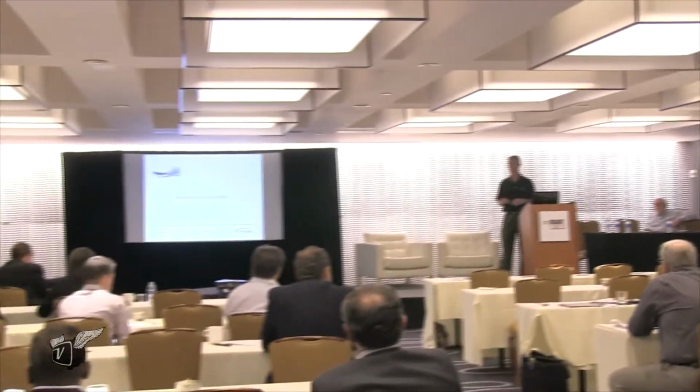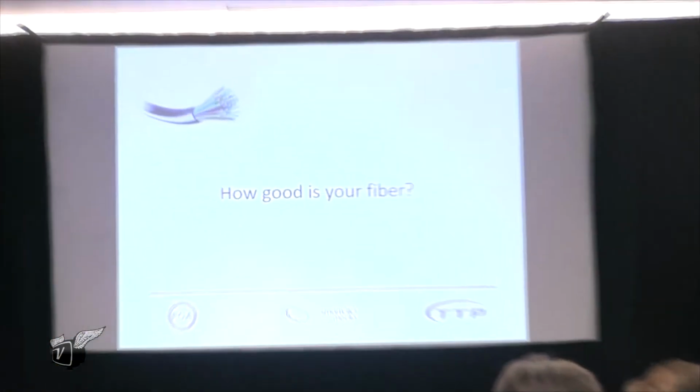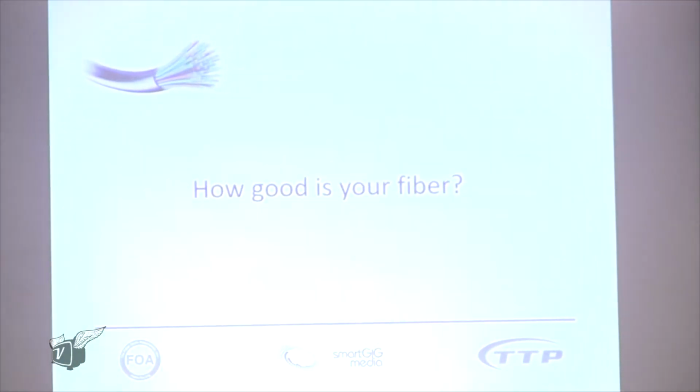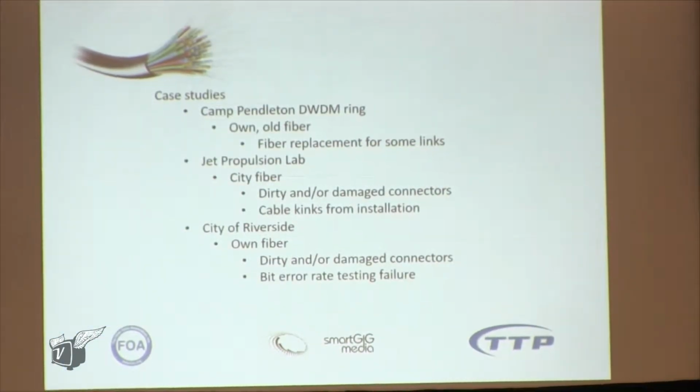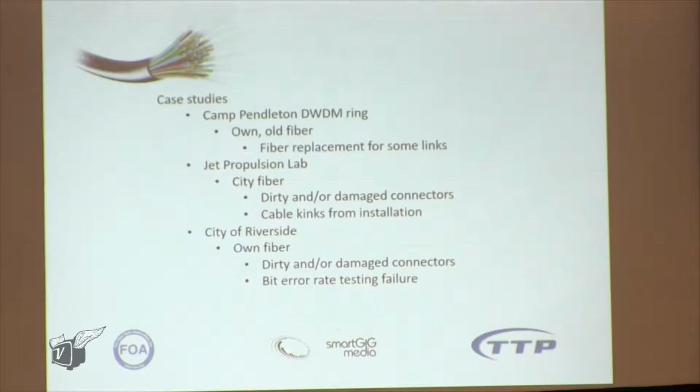It turns out that a lot of organizations, which includes government organizations, commercial organizations and the like, have a lot of old fiber in the ground or in the air, which is even worse. And all of that fiber, if it's older, is going to be of an older design and a slightly different manufacturing process. And the big difference is, will it support higher bit rates, faster systems? And there's only one way to find out, and that is you have to test it.